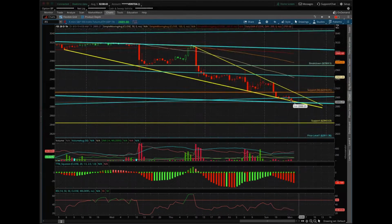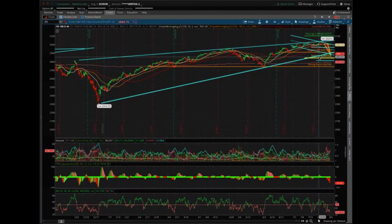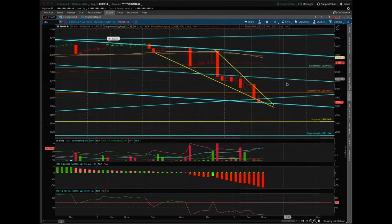So falling wedges are usually bullish. Rising wedges are bearish. And on our daily, we're in a rising wedge, but on our hourly for our chart, we're on a falling wedge. So we could be short-term bullish on this massive sell-off that's been happening these past couple days. So we get tight here and we could break up and then set up to break down again.